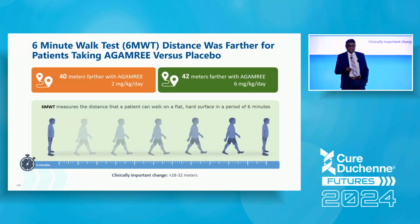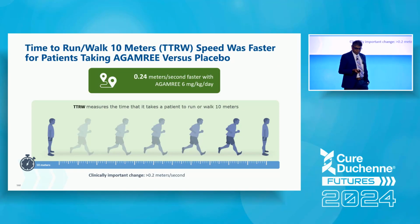In addition, a 6-minute walk test was performed as an additional measure to look at efficacy, and patients treated with both doses of Agamree walked much farther than those on placebo. Similarly, time to run/walk 10 meters, TTRW, speed was faster for patients taking Agamree versus placebo as well.